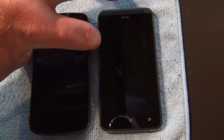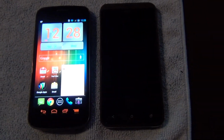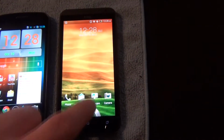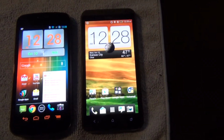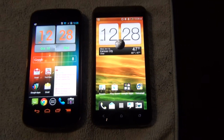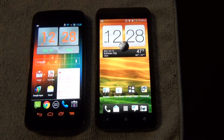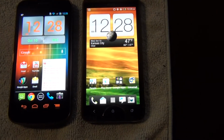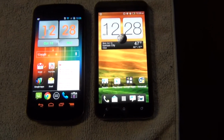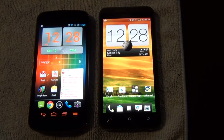This one is the Samsung Galaxy Nexus. This is an LTE phone. And this one is the Evo LTE, the newest Evo, if that's how you want to refer to it. They are both LTE phones. They're both Sprint phones, and they're both great phones. I've used both of them. I like them both.